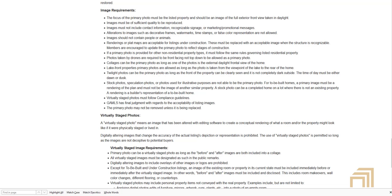Along with that, twilight photos can be used. This is obviously photos that are taken at dawn or dusk. You just have to make sure that they are taken at dawn or dusk.